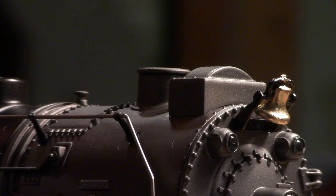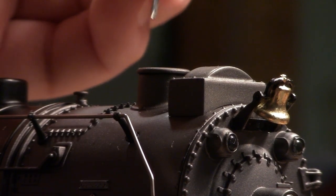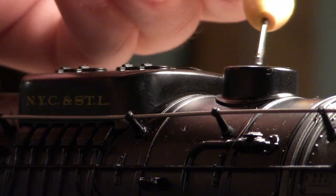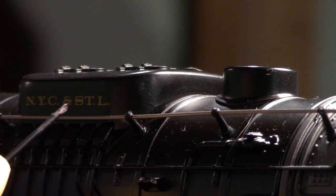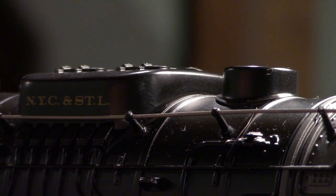Moving up from the bell, we have the feed water heater and the smokestack. And to load fluid into the smoke unit, which is on the inside of the locomotive, you simply pour it straight down the stack. Moving on from the smokestack, you can see the steam dome here, and then the sand dome, along with the lettering on the side of the sand dome, NYC and STL, for New York, Chicago, and St. Louis, otherwise known as the Nickel Plate Road.